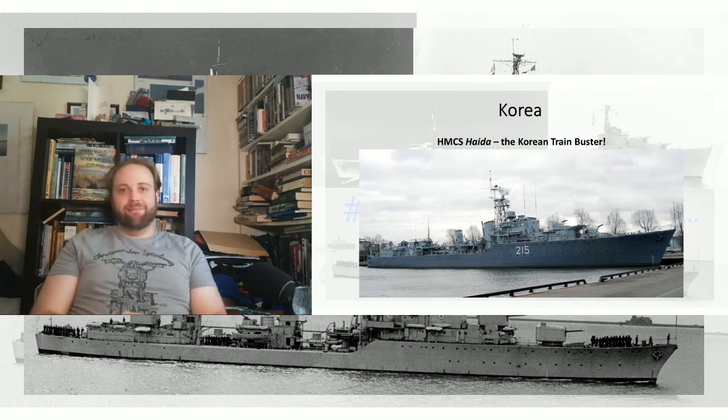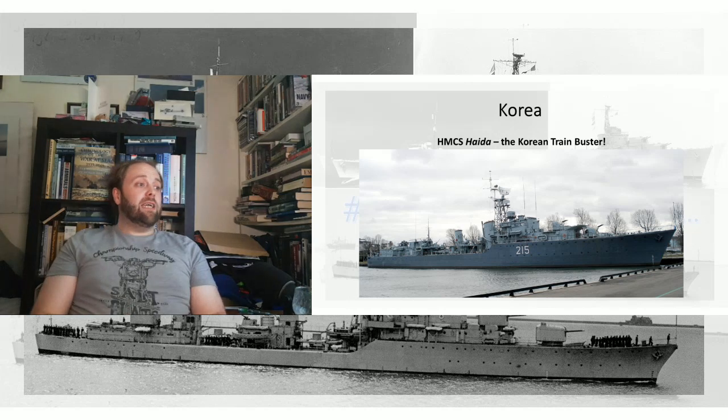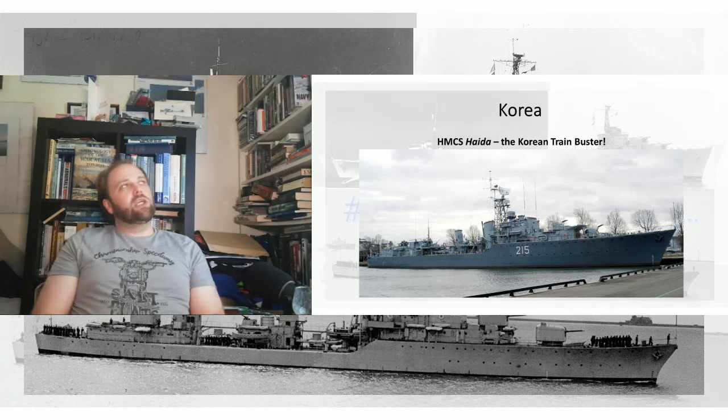there was HMS Haida, HMCS Haida, tracking them down. Actually, on the first occasion, the engine managed to get away. She destroyed the train, but not the engine. That seems to have annoyed her and her crew something chronic, really.